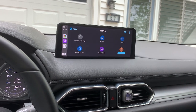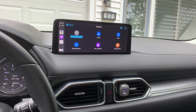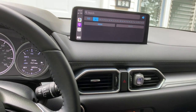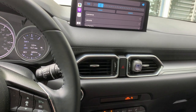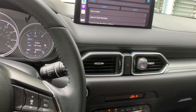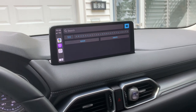Restaurants. Here they come. Okay. Navigating. So you have a choice. I'm using the joystick function to bring it straight to the keyboard. This is where it can get cumbersome. Let's see. La Carreta. Oops. See, this is where a touch screen would make sense, because when you navigate or search for a location, your instinct is to just go boop, boop, boop, boop. And you won't be doing that while driving anyway.